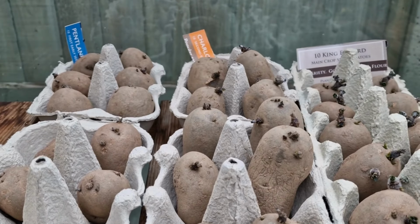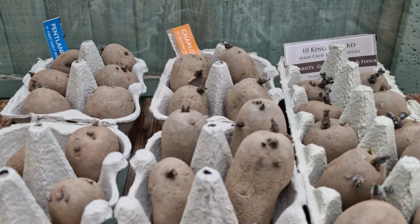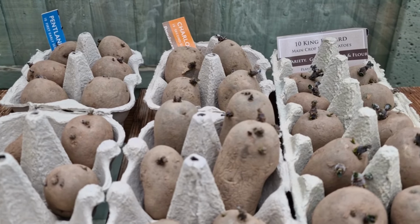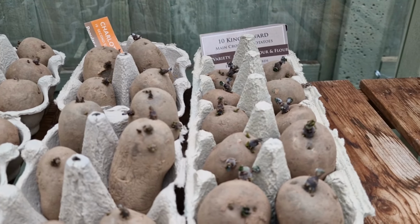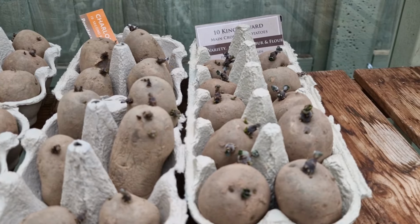And up here I've got my potatoes that are chitting, first and second earlies, which I was hoping to get in today, but it's bitterly cold and it's just starting to drizzle now, so it'll have to be another day. And next to that is the main crop, which won't go in until the end of April. So that's the greenhouse in March.